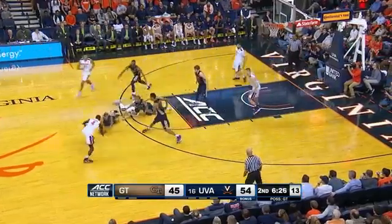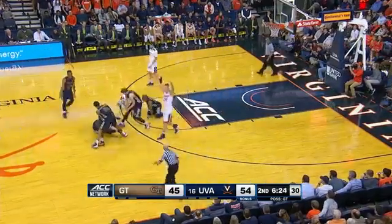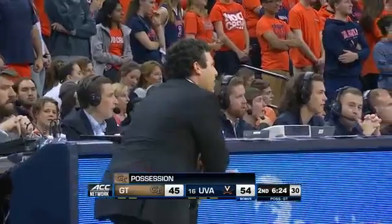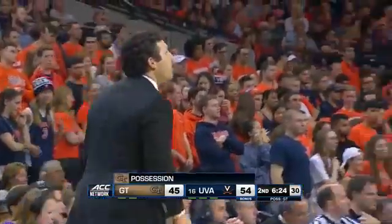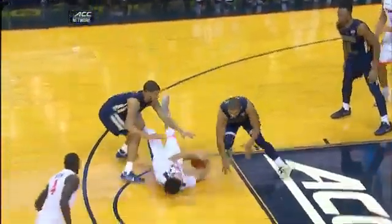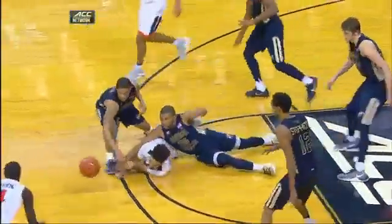And Perrantes went to the deck, turned it over. Jackson's got it. Held ball will belong to Georgia Tech on possession. Josh Pastner was litigating for a travel. But Josh Pastner wants a foul. He sees his guy dive on the floor for the basketball, and white jerseys dive on top of him.